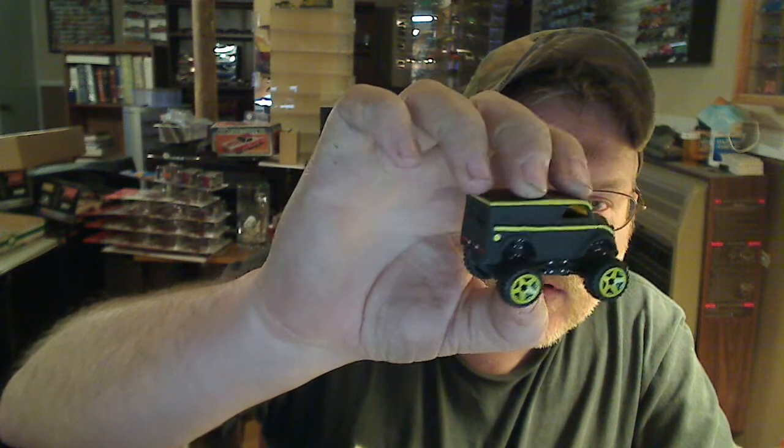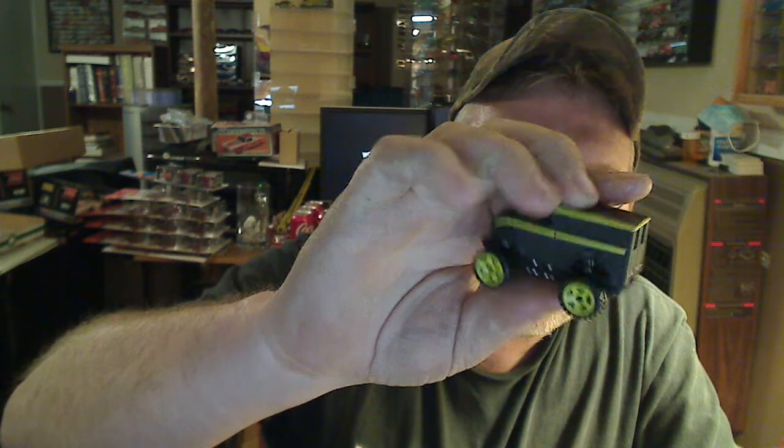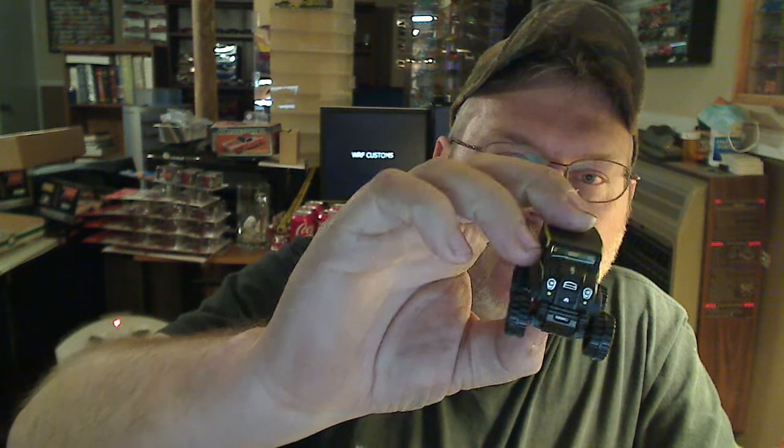Wow. My first custom mini dairy. I think that's pretty bad. I like that. The detailed tail lights and the reverse lights, and all the front end's detailed. I love the yellow wheels with the yellow accent. That is awesome, man. Awesome. Let's put that over here out of the way.